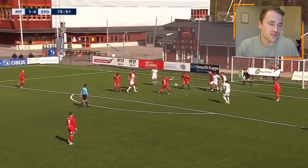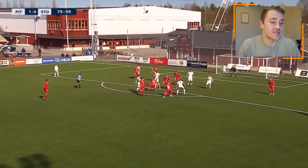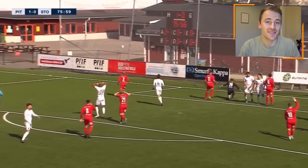And coming in at number 3 we have a double save against FC Stockholm at home. First clean sheet of the season I think this one was, so this was an important save. So the ball's bouncing around on the edge of the box, bit of a snapshot, get down to my right to make the save and then up quickly again to follow that ball to make that second save.